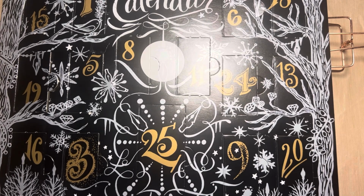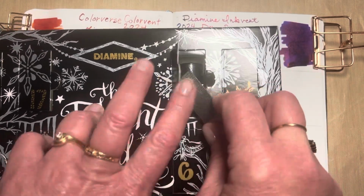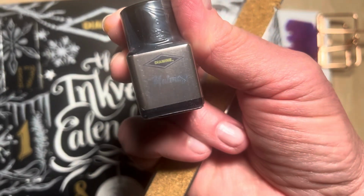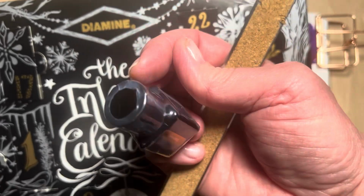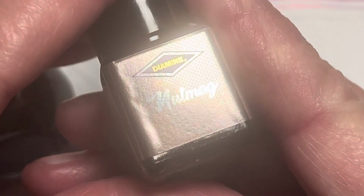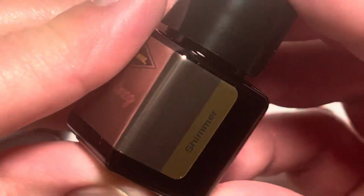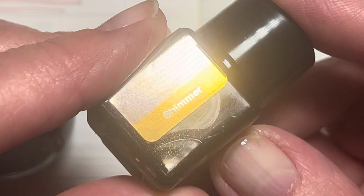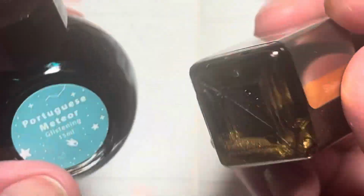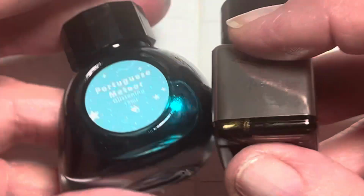Day 22 is at the top. All right. And I need to get this unwrapped so I can see that text clearly. Okay, so let's zoom in and check the label. Looks like nutmeg. So yeah, the text doesn't show up as well on the lighter background of the labels. And we have a shimmer ink. Okay, there it is. It's gorgeous. We have two shimmers in one day, a Colorverse glistening ink and a Diamine shimmer ink.